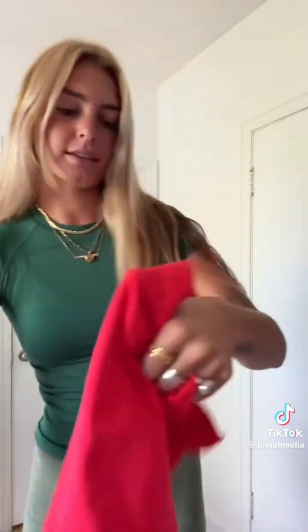I think this is that same one in red. Ooh, it's kind of like a pinky red. Okay, this is incredible. These tops might have to go in my all-time must-haves, best of all of Shein. I'm obsessed with this. That is so freaking cute. I don't want to see any comments about how many times I've said so cute. I literally cannot help it.